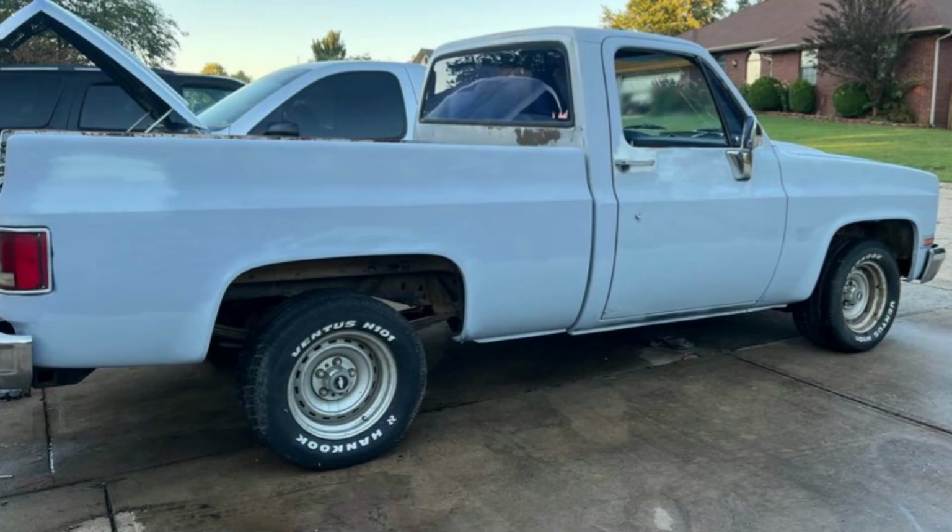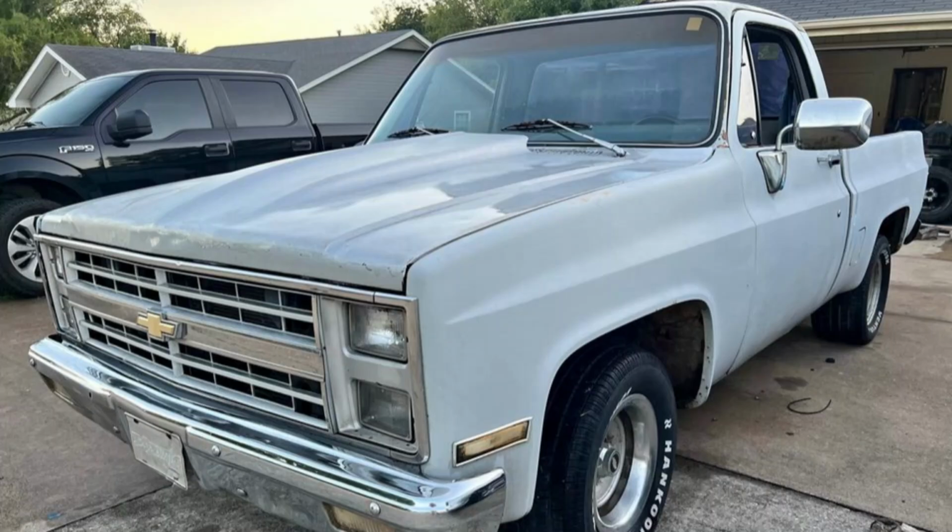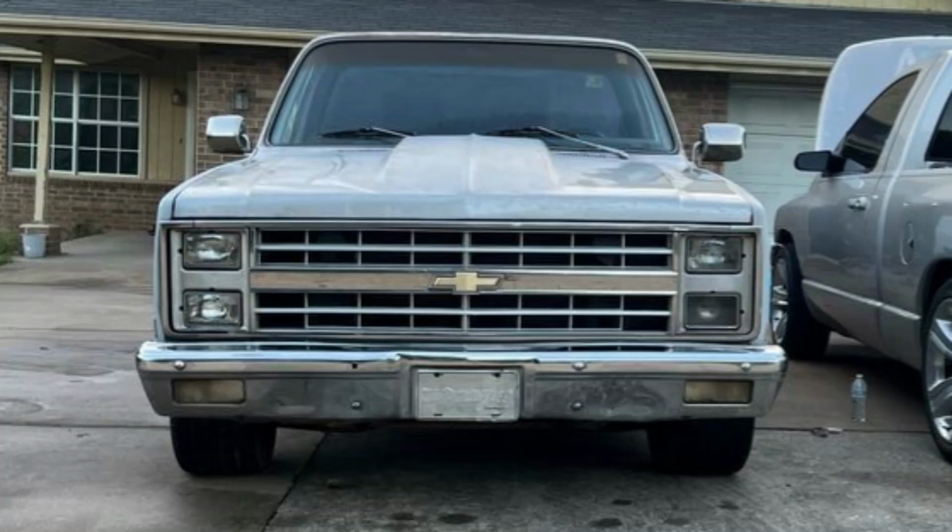The vehicle is in really good shape, making it a solid option for enthusiasts. The owner is looking to sell or trade for an LS-powered vehicle, a hot rod, or a newer Tacoma. This truck is a great find for those interested in classic trucks with a potential upgrade or trade option.